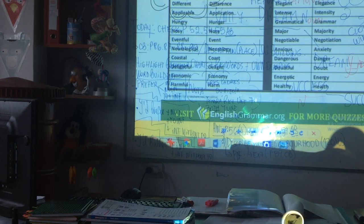Why? Because we have some exercises in the final test where you have to complete sentences, making any necessary changes, using word building. So, for your homework, you will describe your neighborhood. You are going to use 120 words. The homework will be for next class, and you are going to introduce some words from this chart. Is it clear? Good.